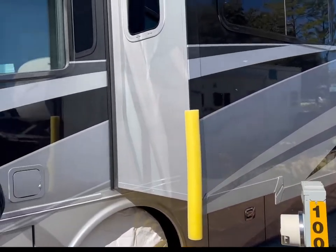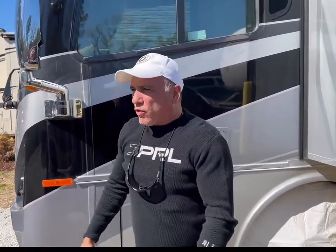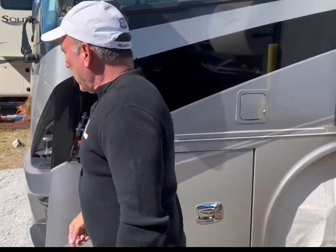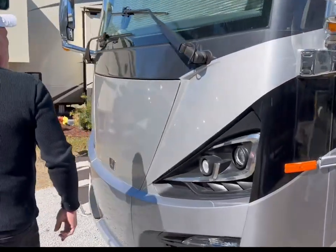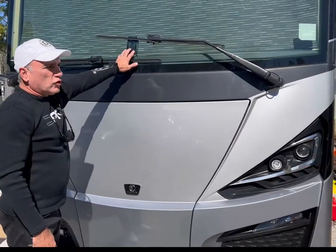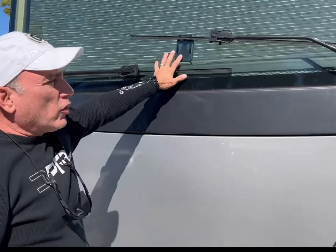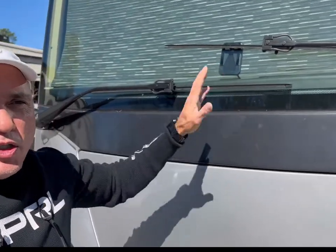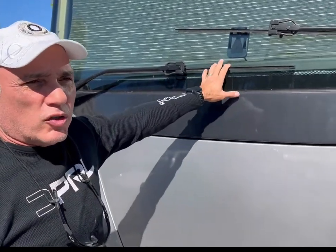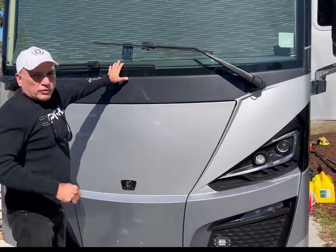Cameras are here. It shows you the side of the motor coach as you're driving or for the blind spot. And this is the apparatus. This will tell you if you're too close to a car in front of you or somebody gets in front. This motor coach will slow you down. It'll ding, it flashes on the dashboard, and it will actually slow you down so that you don't rear end anybody.